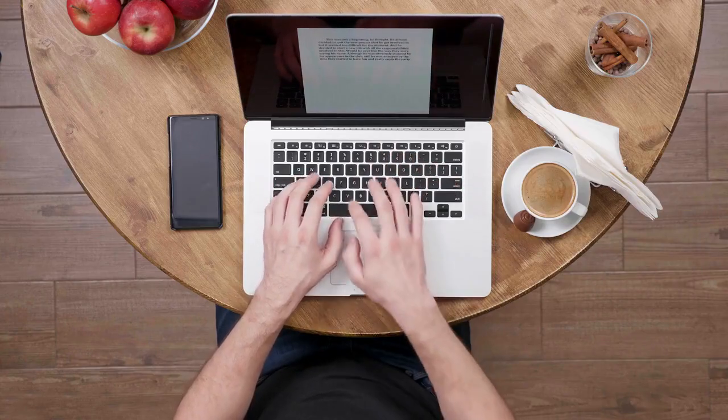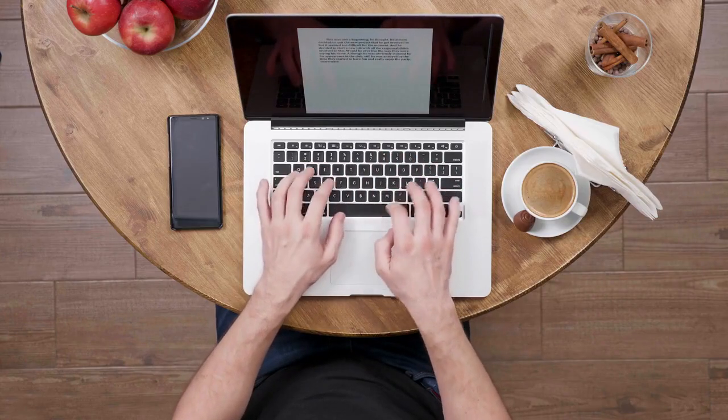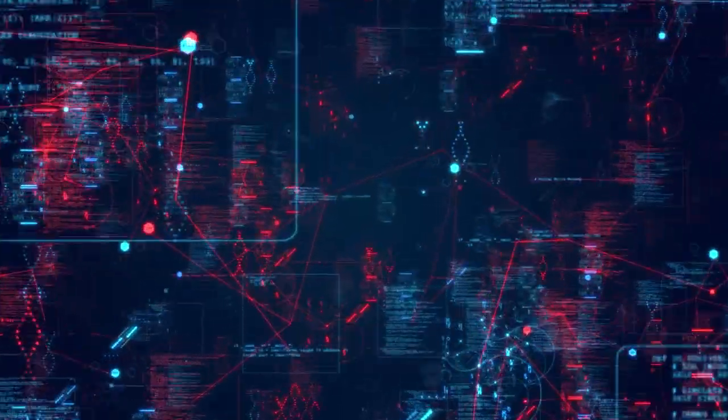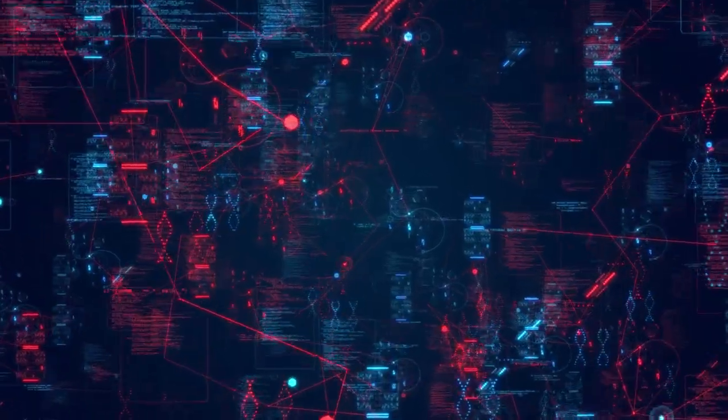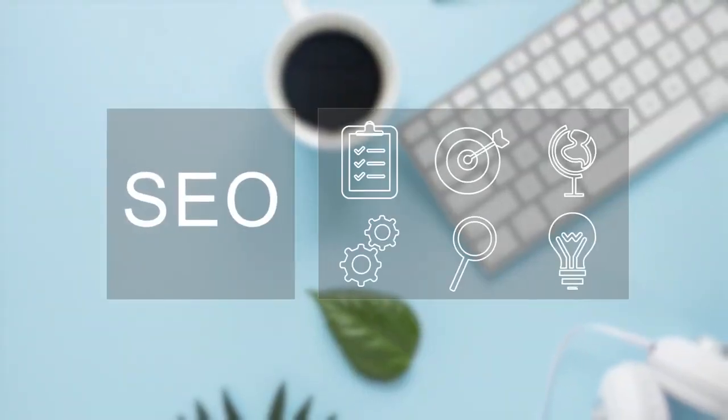Koala Writer isn't your average AI writing tool. While most AI generators churn out generic text, Koala Writer is designed with SEO performance in mind. That means it doesn't just write, it writes with the goal of ranking high on Google. Here's how it works.